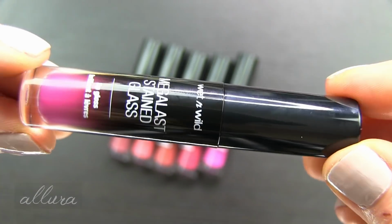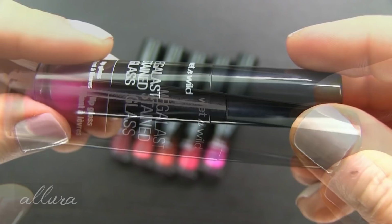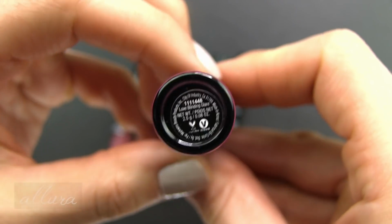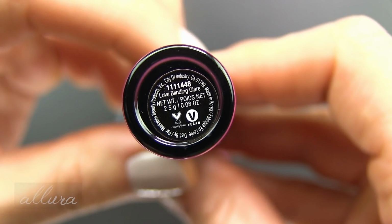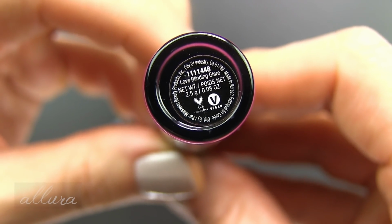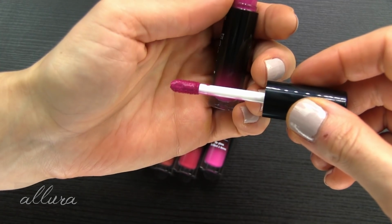So these come in plastic tubes where the bottom is see-through, so you can get a sense of what the color looks like inside. There's no information on the tube itself. You'd have to go to the bottom and use your microscope to look at what the information is. So there is the shade name, the shade number, and for $5.99 you get 2.5 grams or 0.08 ounces. And when you twist these open, you see that you get a pinched, kind of short doe-footed applicator.